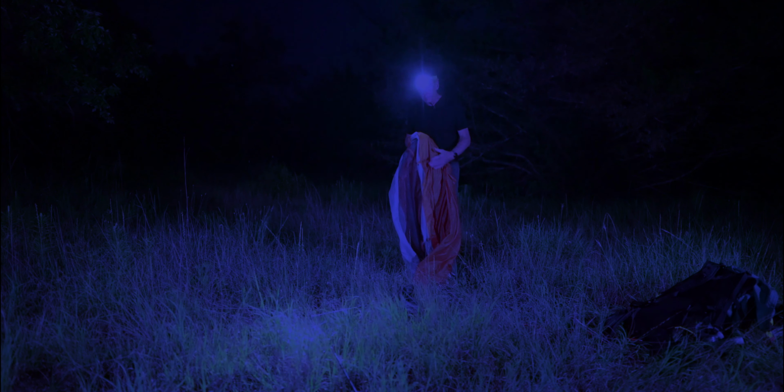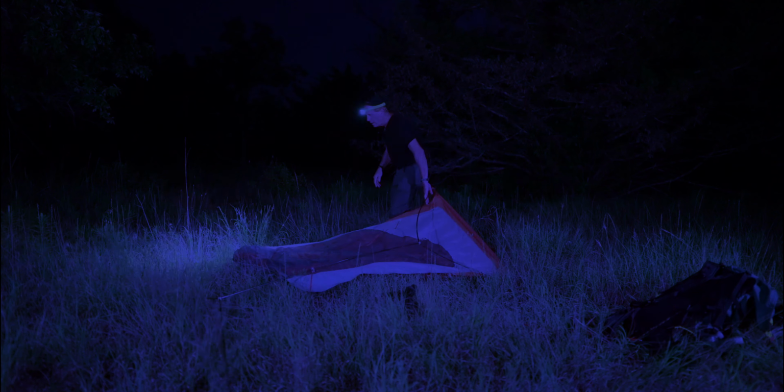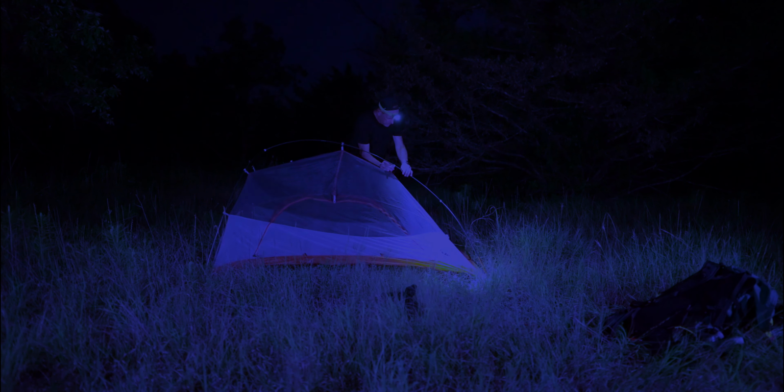Time to set up the tent. Moon's starting to come up. It'll be up pretty good in just a few minutes in the dark. Go out, see what I can see, orange to orange, and do all the little clippy things here. Clippy, clippy, clippy, clippy there.